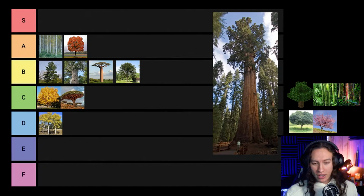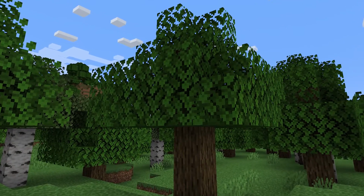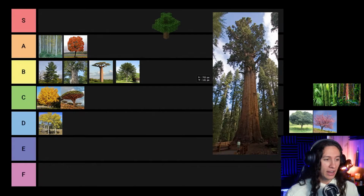Next up, of course, we got the Minecraft oak tree. This is the most iconic tree from Minecraft. A lot of memories with this tree, I'll tell you. I'm sure all of you recognize it. A real gamer tree, if you will. Look, it's got a special place in all of our hearts. It's a great looking tree. The wood that comes from it makes real nice houses. It can't be any less than an S tier.